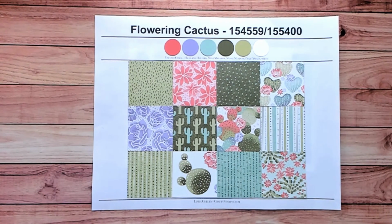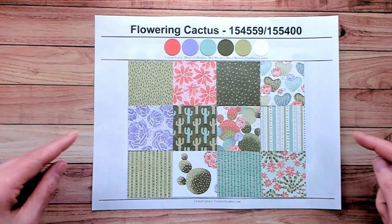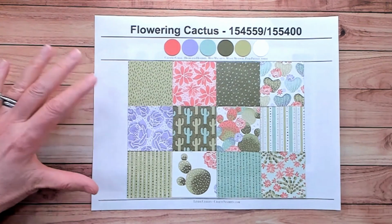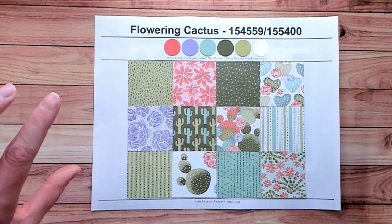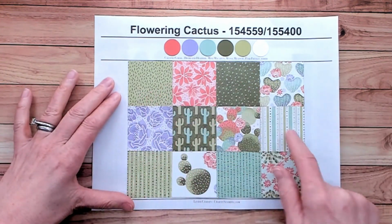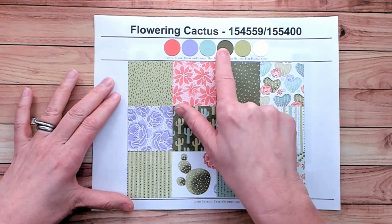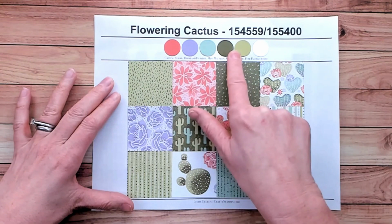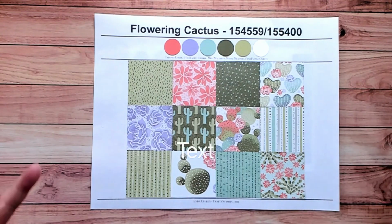All right. So here is a sampler sheet. I've been making these lately for all of the papers. It's really cool to be able to look and see all the paper at once and a highlight of the colors that are included. They're on the blog post that both Tammy and I will put up after this broadcast. I not only have a picture of this, but there'll also be a downloadable PDF so you can create your own. It's basically 2 inch by 2 inch squares of all of the paper that you just glue down. And then these are 3/4 inch punch circles of each of the colors. So you can get an idea visually and quickly of what is encompassed in this product medley.